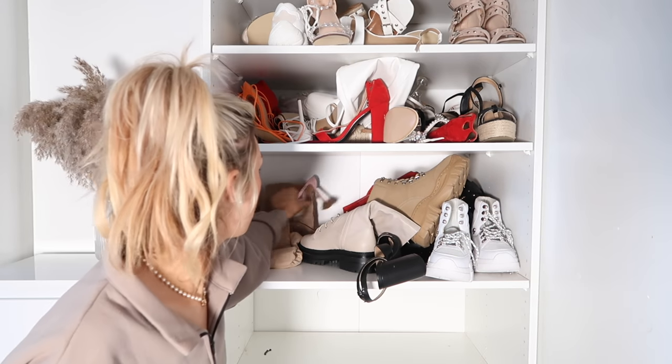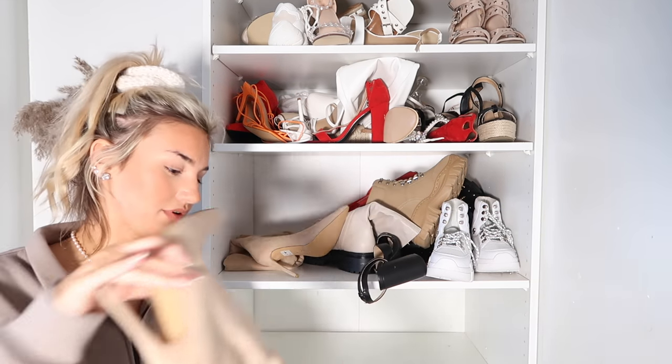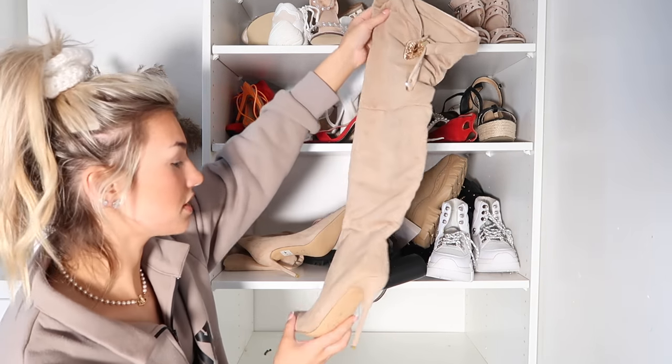But there's some more. I think I've got a bit of a weird thing with shoes. I just never want to get rid of them. I've never actually done a shoe clear out on a wardrobe declutter before, I don't think.